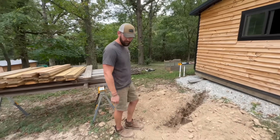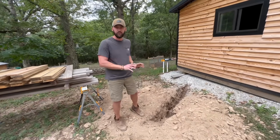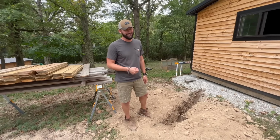Now this went well, and the birds helped me after I was done. They came over and were walking around the edges of it, pushing rocks and dirt back in. I said, thanks birds, it's exactly what I needed. That was sweet of them. They're a bittersweet animal. They really are.